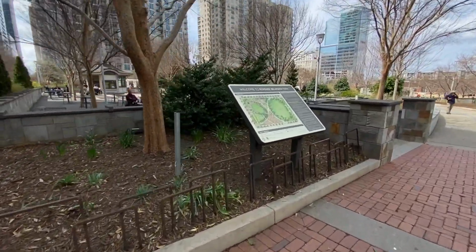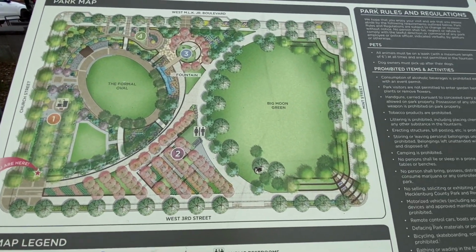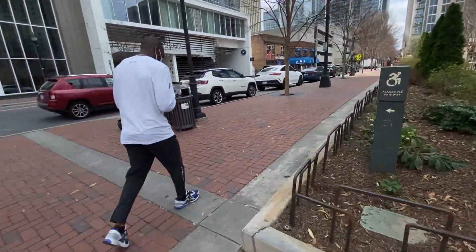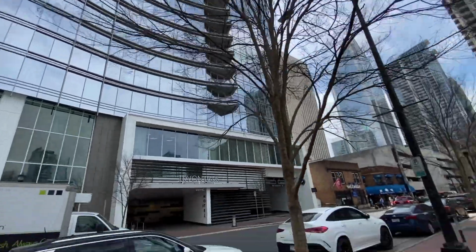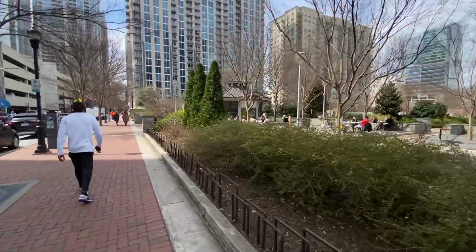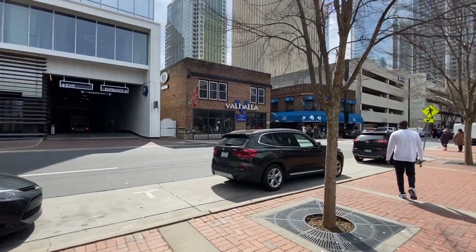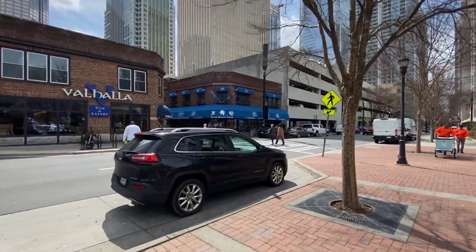Let's see what the park looks like. We got the formal oval and the big moon green. Yeah, there's Bank of America again. Tryon Park Hotel. People outside eating, drinking. There's a pub and eatery right there. Valhalla, I believe. French Quarter Tavern over there. Kind of looks like New Orleans in a way.